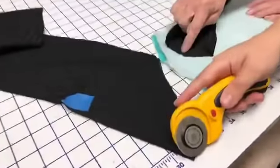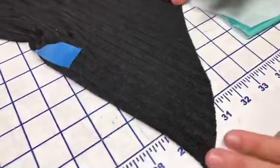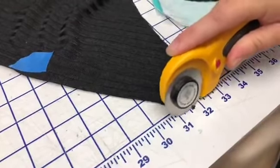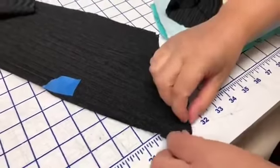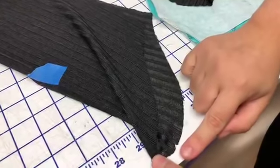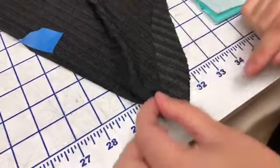Here's this sleeve cap. It is folded in half right now. To do this, you just take a little nick out of it. This mesh is a little funny, but you can see that you get this little V. This V is going to help you line up your pattern pieces.